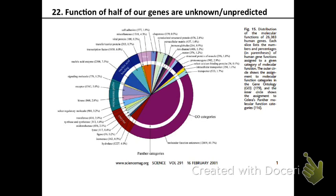Even in very well annotated genomes like E. coli, we have a really large proportion of the genes that we actually have no idea what they're doing, right? But they're functional because they're conserved. They're there, so they must be doing something. So then what should we do to determine function of all of these genes? What kind of research do we need to do?